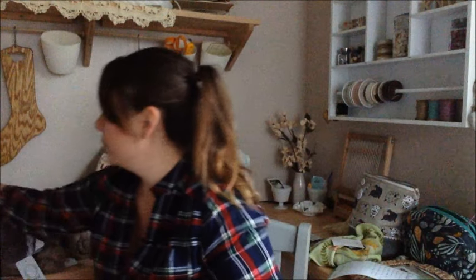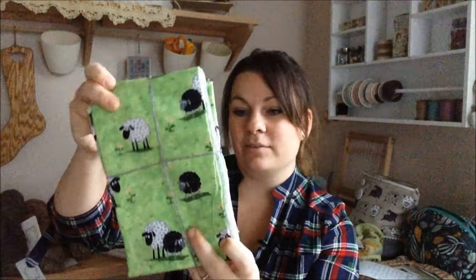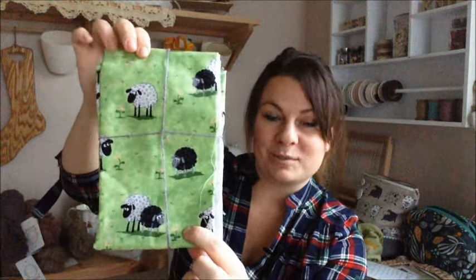Of course, I can't walk out of any place without fabric. Who goes to a yarn, wool festival and buys fabric? Shauna does. So you'll see some future project bags with this cute sheepy fabric.